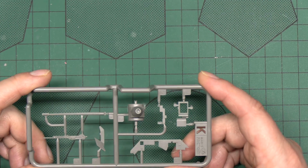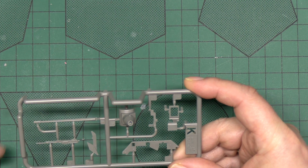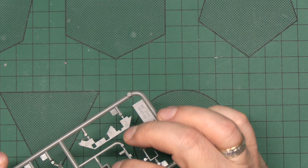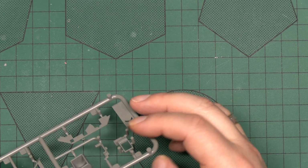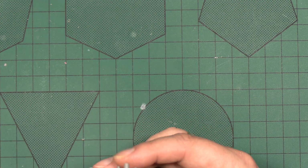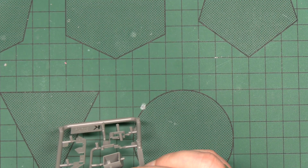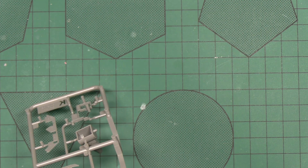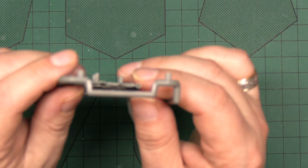Sprue K, tiny little sprue, but lots of slide moulding going on. So we've got the main mount for the gun, and you can see that that's going to be rotatable, but there's no breech or anything behind it. So again, because there's no interior, but what we've got is nicely done. The barrel of both the main gun and the machine gun are slide moulded, so we've got open openings, so that's really nice.